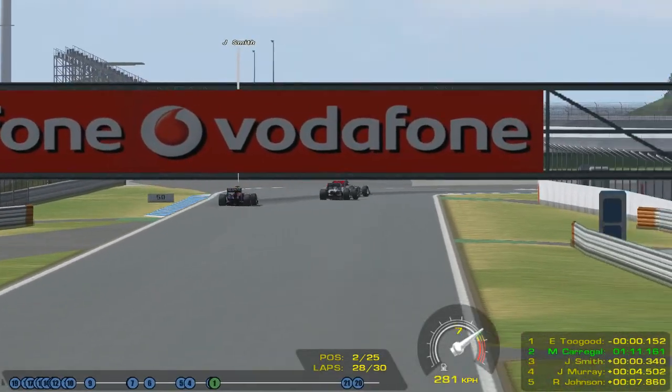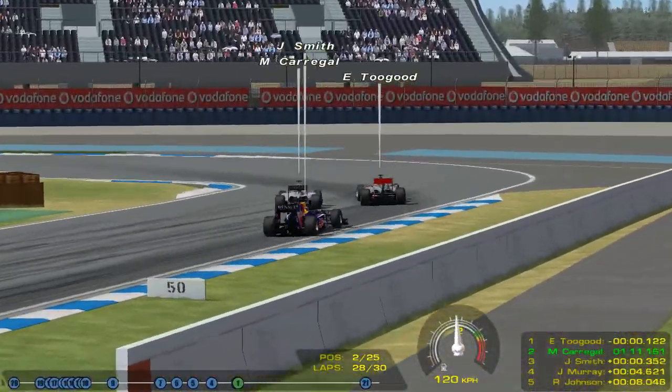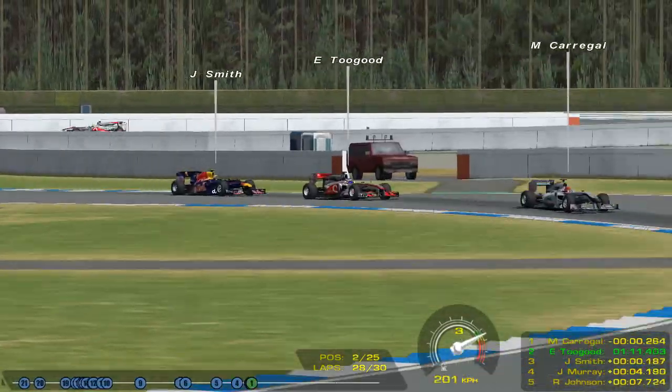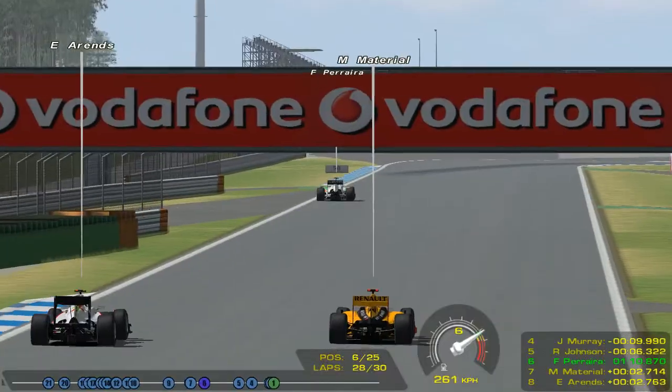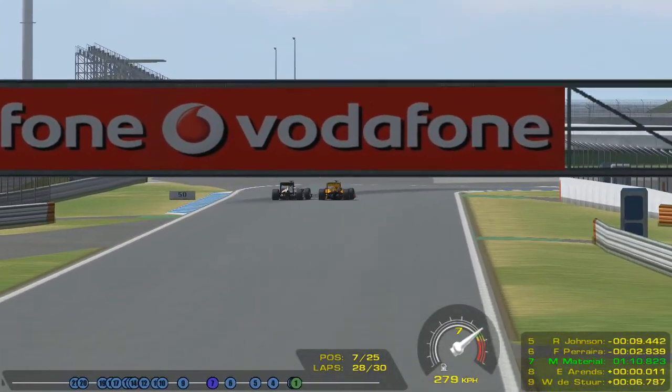Toogood keeps the lead. He's still ahead, just about through turn 7 towards turn 8. Another, but Carragher sends it, and he's actually done it. It's done. On the penultimate lap, Marco Carragher has taken the race lead. And now Matthias Material and Aarons. Oh my word, Matthias Material's caught up to Aina Aarons.